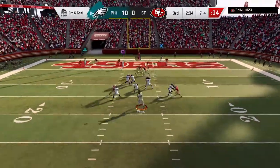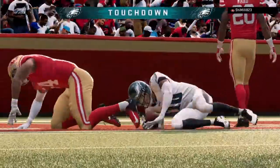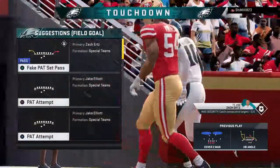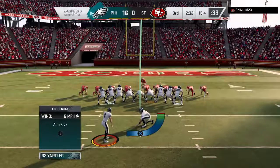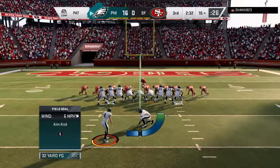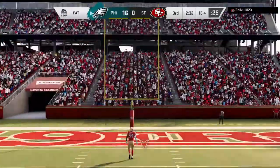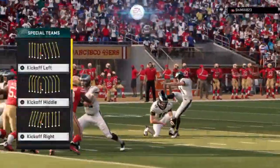Wentz now on third and goal. This will be caught at about the 5, and he'll take it into the end zone for an Eagles touchdown. DeSean Jackson, his second touchdown of the afternoon, and the Eagles are able to push further out in front. Elliott Good with a PAT, and that makes our score 17-0.